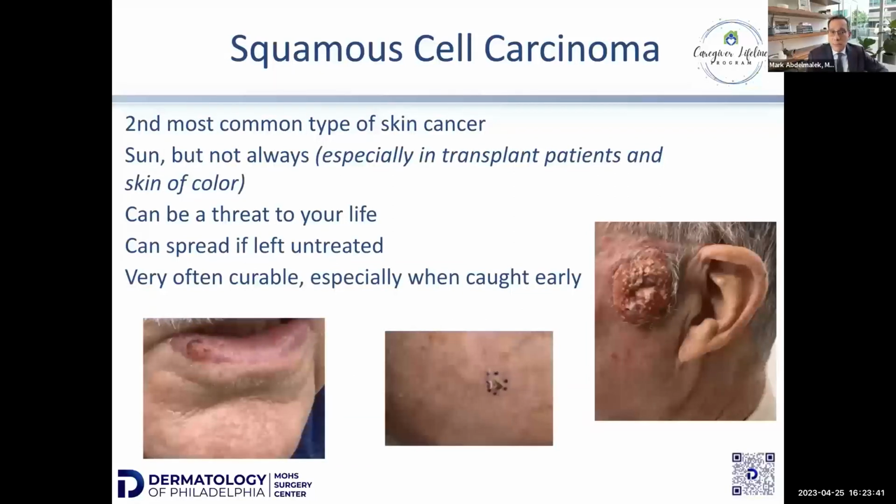Squamous cell carcinoma is the second most common type of skin cancer for the normal population, but it's the most common type of skin cancer in most transplant patients. There is a subset of our data that showed that in darker skin types, it's not always true, but you can think about this as the kind of skin cancer you really want to make sure you're looking out for and detecting early. It is usually related to the sun, but not always, and especially in transplant patients, and like I mentioned, in skin of color patients. It can be a threat to your life. So squamous cell is not something that you want to just leave and ignore. It is something that you want to treat and have a really frank discussion with your dermatologist about how to treat it. It can spread if left untreated. And the good news is it's very often curable, especially when caught early.